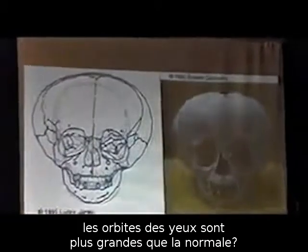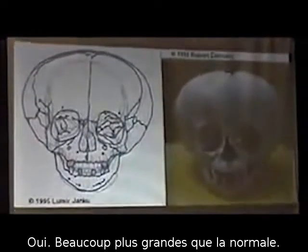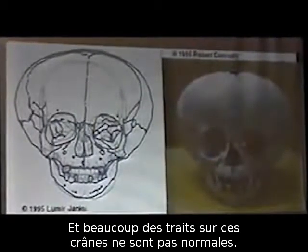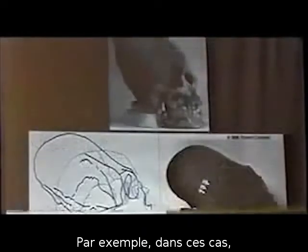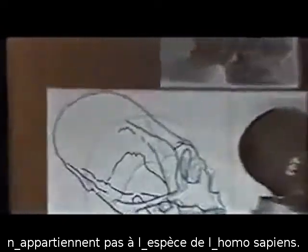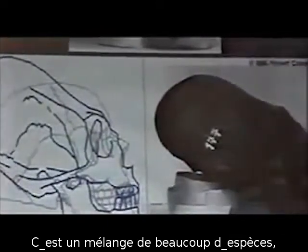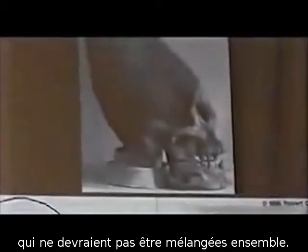Go ahead. On the prior slide, am I correct in saying that the orbits of the eyes are a good deal larger than normal? Oh yeah, much larger than normal. This person had huge eyes. And there's all sorts of features on these skulls that are not normal. For instance, in these cases, many of the facial features in the jaws don't belong to a Homo sapien. They're a mix between various species that are not supposed to be mixed together.